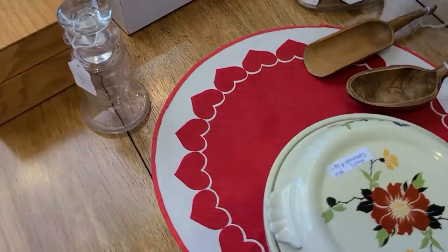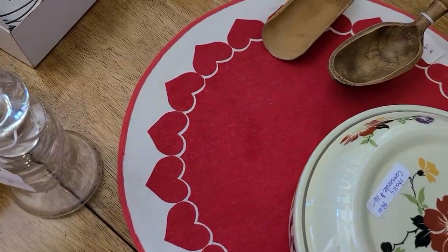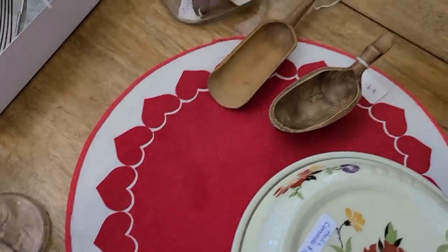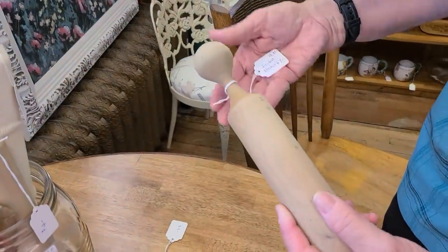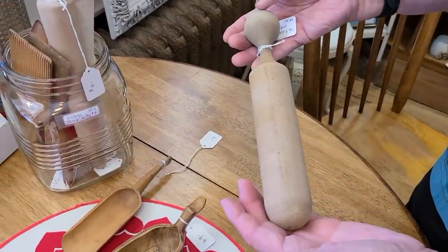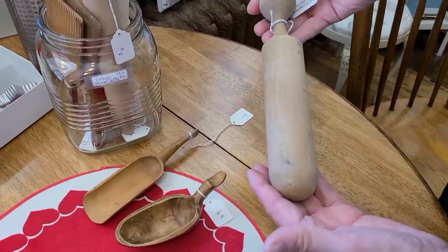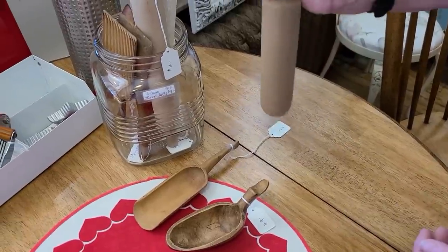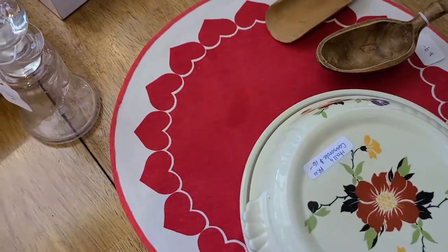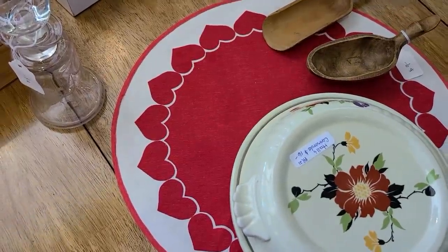You know what? I just realized, what is this? A wooden masher? Mashing something. A wooden masher. Yeah. I think that's before my time. That must be really old. I don't remember anybody using that. I honestly don't remember my mom using that. But anyways, I found the same identical, adorable little heart. I'll call it a doily.